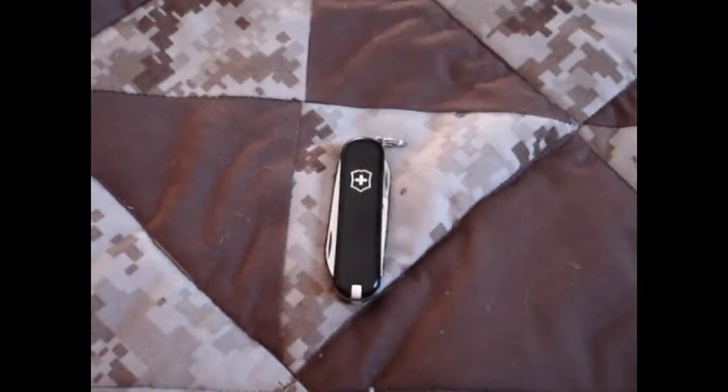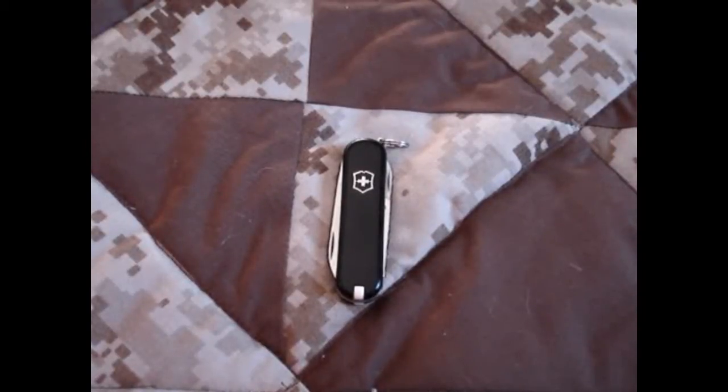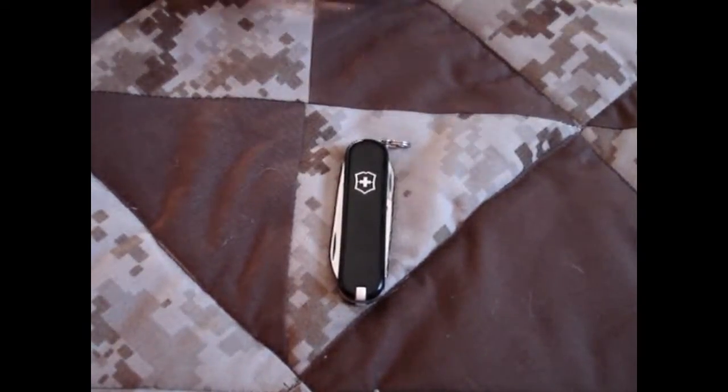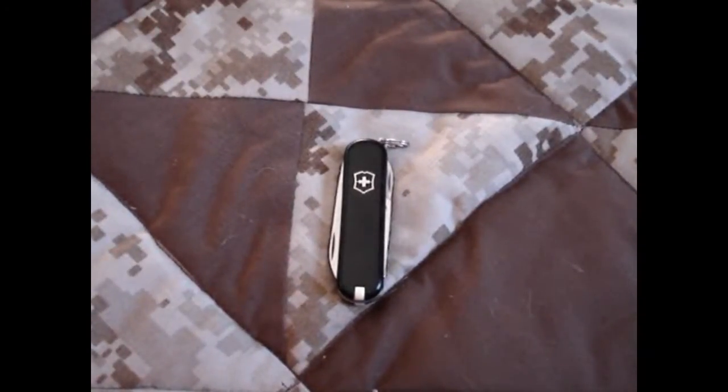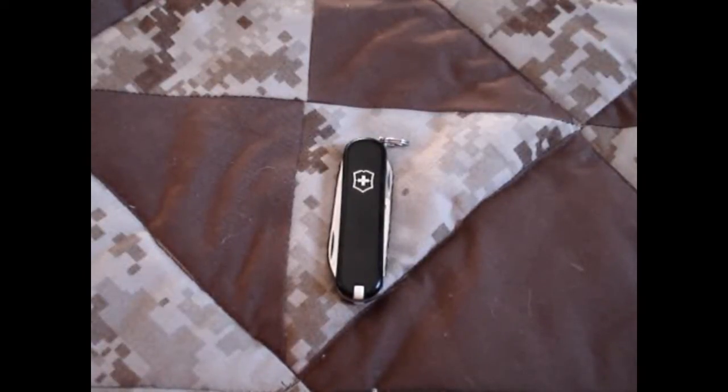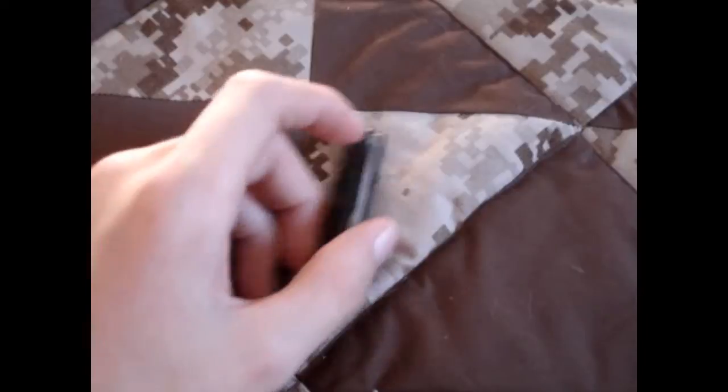This is the Victorinox Classic knife, and it's named the Classic for a reason. This is a knife that has been around for a long time, and it's on the keychains of many people. That's the PLU, or philosophy of use, for this knife. It would be a keychain knife, and it's one of those knives that lots of people have.